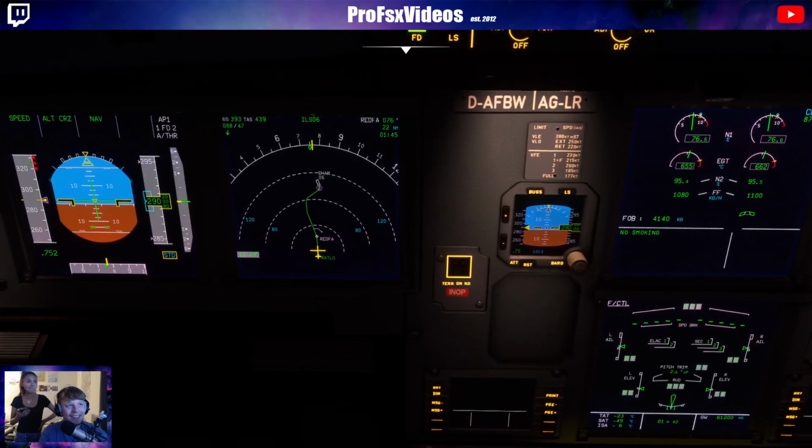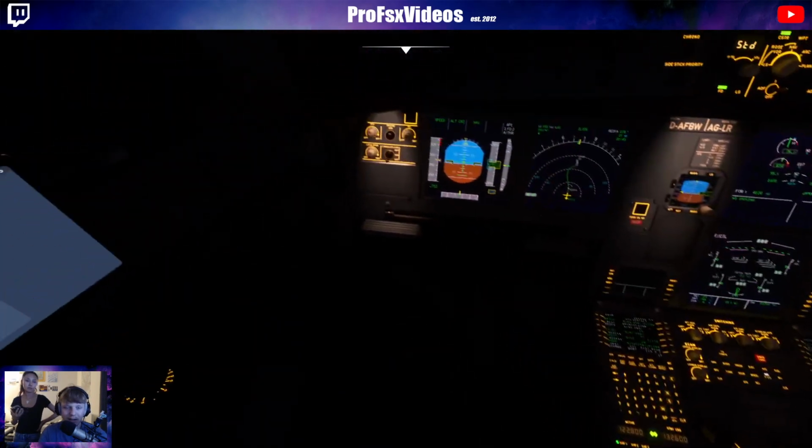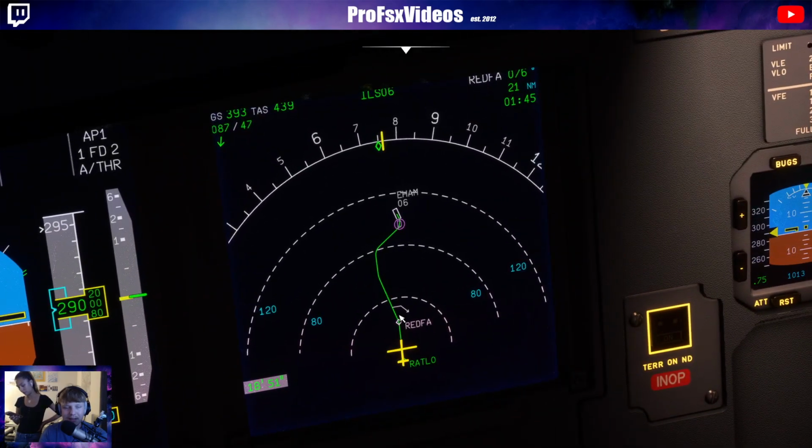Okay. So, now we have VNAV. So I can turn this off. Oh, thank god. That makes me very happy. There it is. There's the VNAV descent flag.